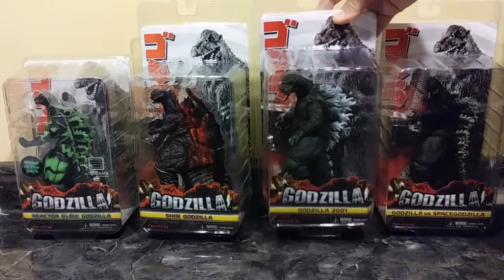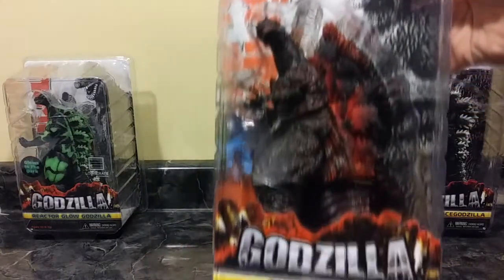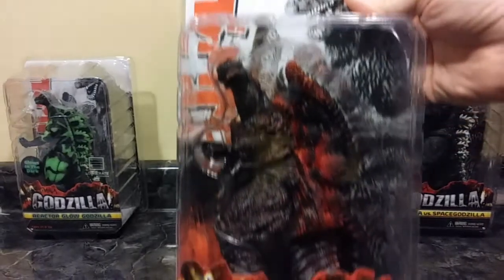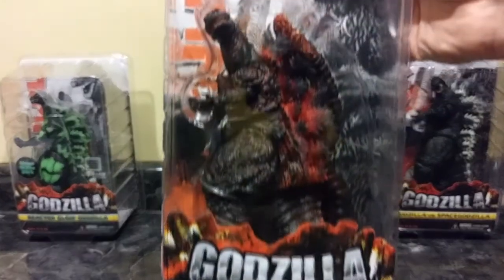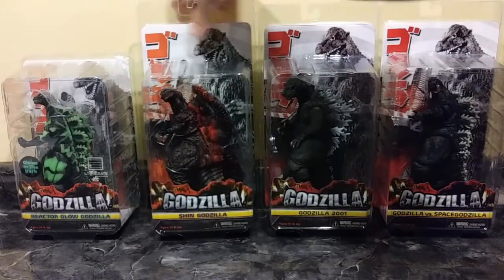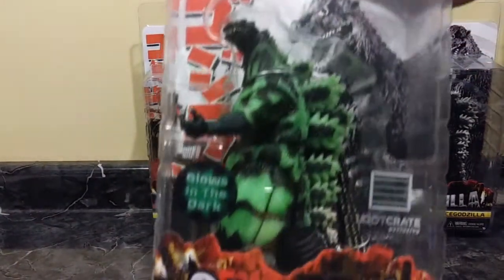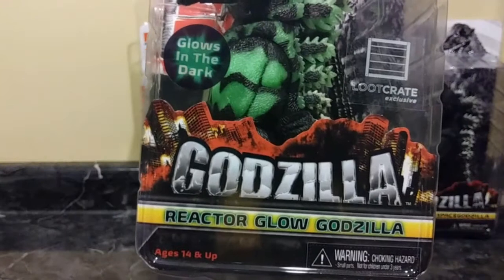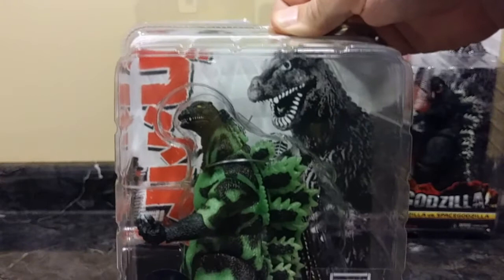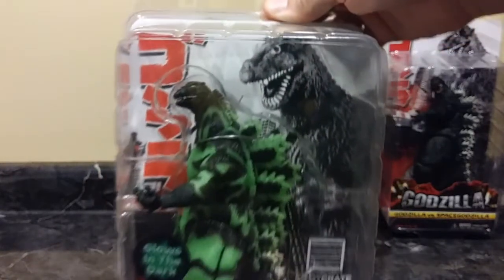Also just picked up from Toys R Us is the Shin Godzilla, the red one. Very nice, and the packaging is in good shape. There were a few where the packages were damaged, but these were in really good shape. And then lastly but not least, the Reactor Glow Godzilla, which is actually a Loot Crate exclusive. And this one came from Half Price Books. I got it on their Labor Day sale. They had a 20% off everything sale.